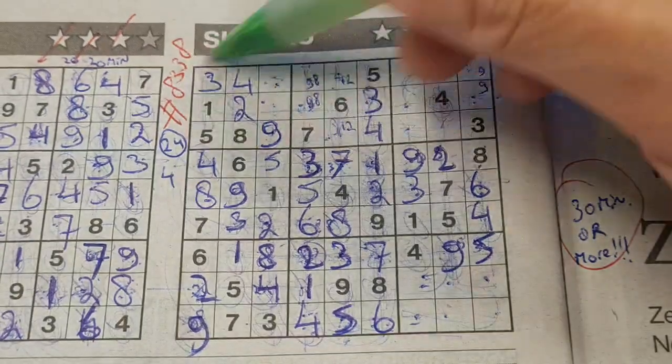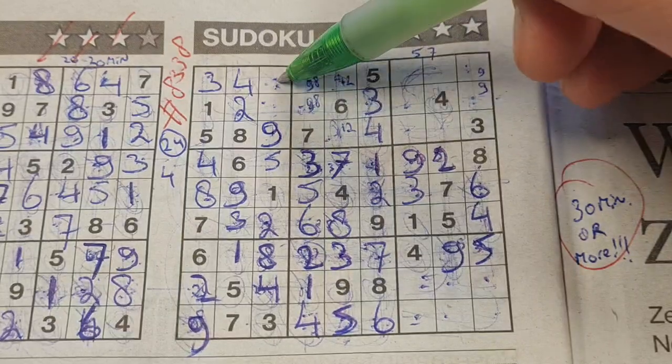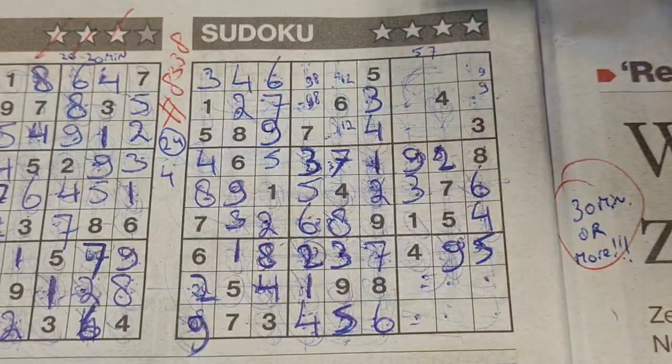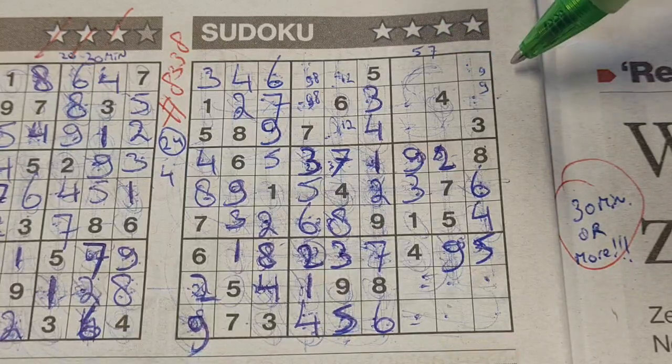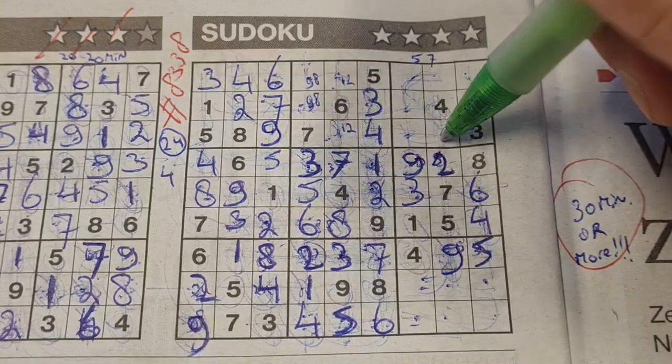So two numbers left in this big square. The 1, 2, 3, 4, 5, the 6 is missing and a 7 is missing. A 6 and a 7, a 6 and a 7. We have a 6 in the second row, no 6 there. 6 should be here, 7 goes there. Need a 6 here.